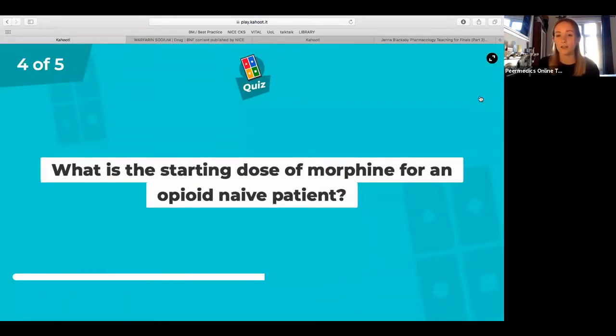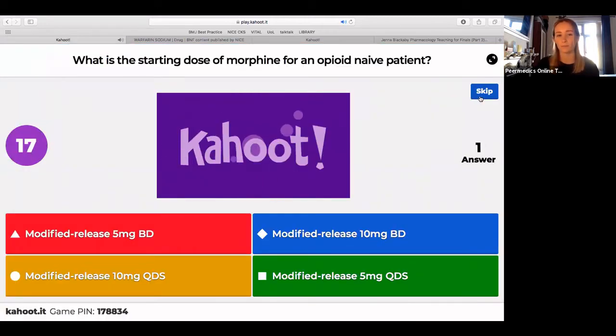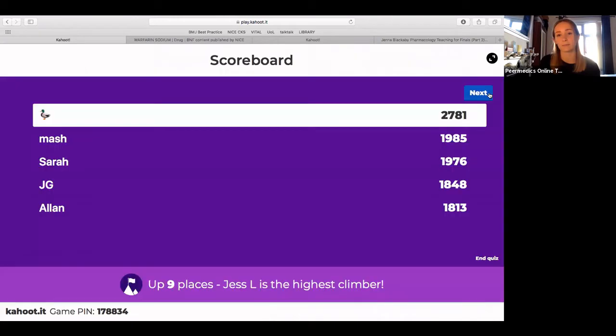What's the starting dose of morphine for an opioid-naive patient? It's modified release 10 milligrams BD. 5 milligrams BD is just a little bit too low, so you'd want to give a bit more than that. And the others are too high a dose frequency, so we wouldn't want to give as much as QDS on a modified release.